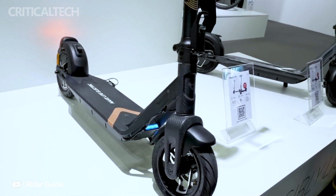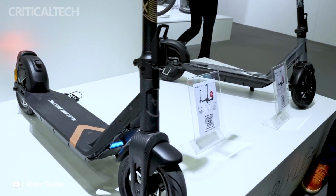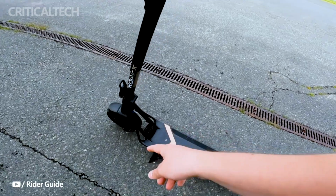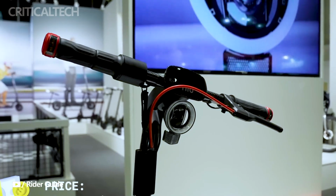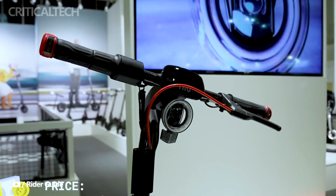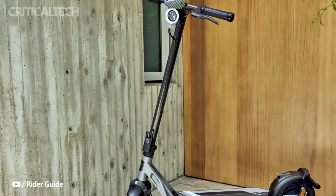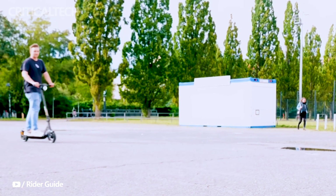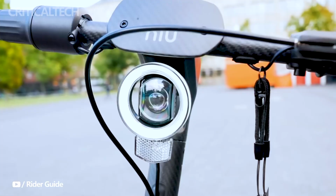To further enhance the user experience and convenience, NIU has introduced a dedicated app to support the KQi Air and KQi Air X. This app offers a range of useful features, including NFC smart unlocking, Bluetooth connectivity, real-time access to ride data, and over-the-air updates. With this app, riders can seamlessly unlock their scooters, connect to their devices, and stay up to date with the latest software enhancements. It's a valuable addition that reflects NIU's commitment to technological innovation and user-centric appearance.